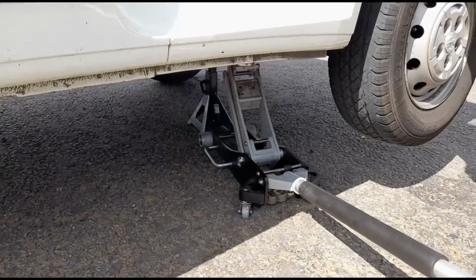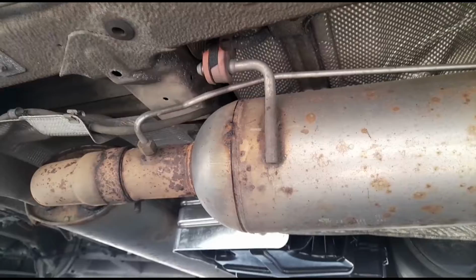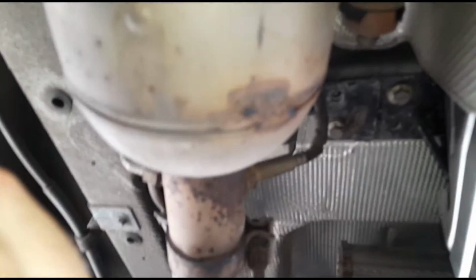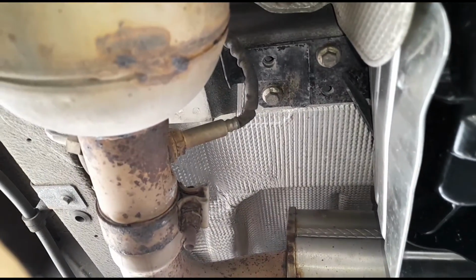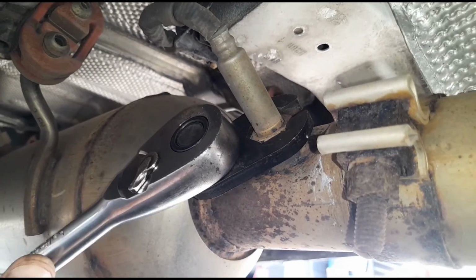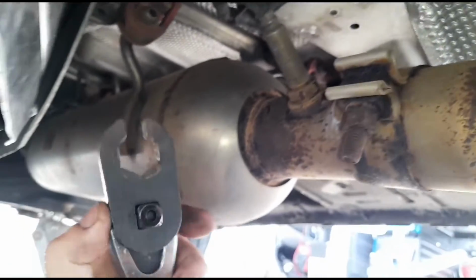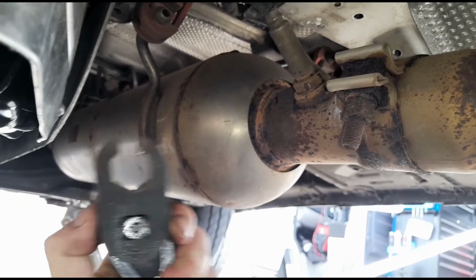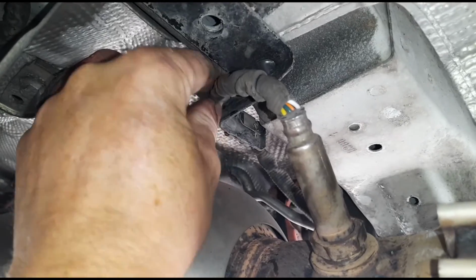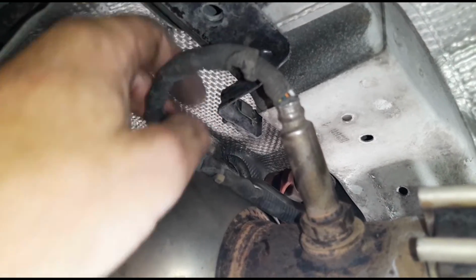Okay, so we've got the vehicle raised up there with an axle stand on it. Just under here we have the DPF system itself, and if we come around this side we should have the NOx sensor just there, right there. So we've got connected here a big 22mm crowsfoot spanner. Now we've already cracked that loose. That is the tool I'm using, same tool I use for vaporizers. 22mm crowsfoot. And we just work the pipe, or the wire, sorry, away from these little brackets here.